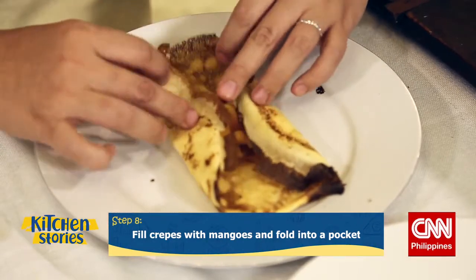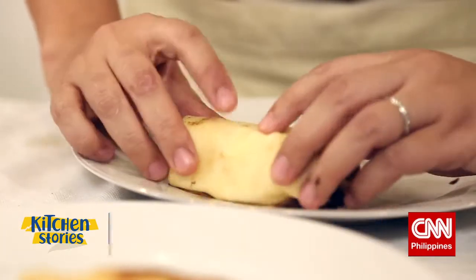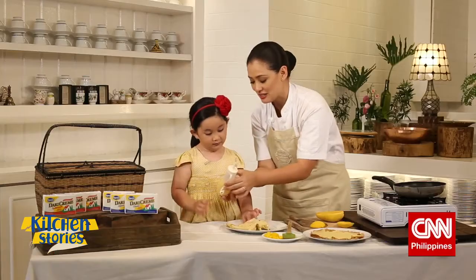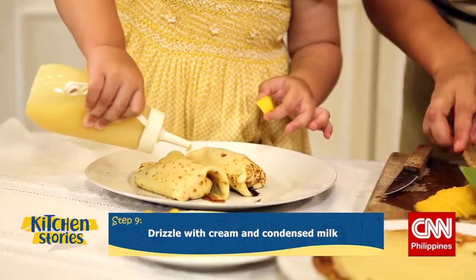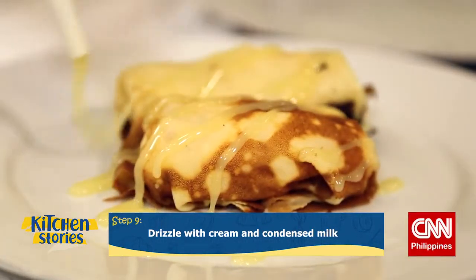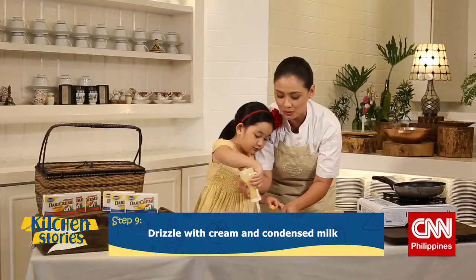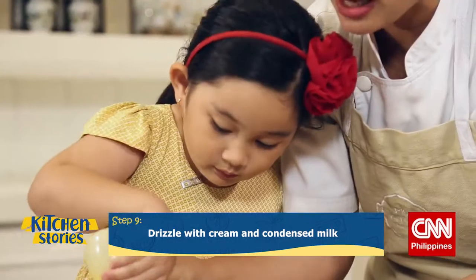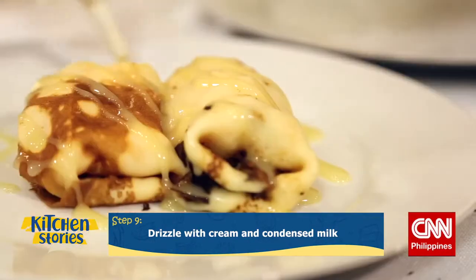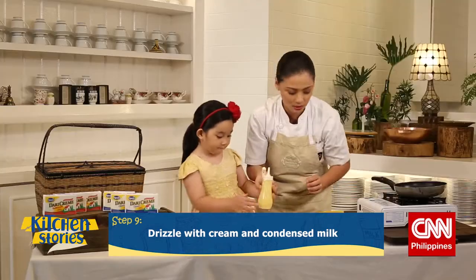Let's put some cream and your favorite condensed milk. And so are you ready to make a design? Here. So make a zigzag. So you can now at this point make it into different sauces. You can use chocolate sauce. You can puree your mangoes and make a mango cream puree, and you can use that to decorate your dessert with. Oh my, look at that.